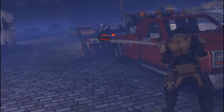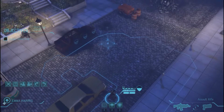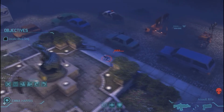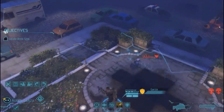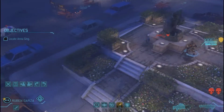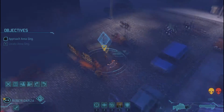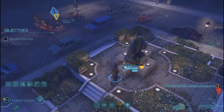Oh, I didn't miss it. Oh, there. You dash there. Look sharp, enemies rolling up. Hello. Alright. First I've got to shoot this guy. Bloody hell, that's a big gun.